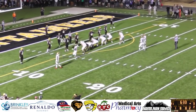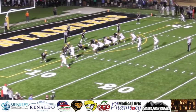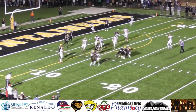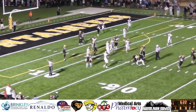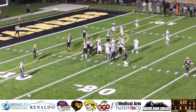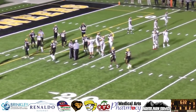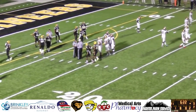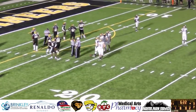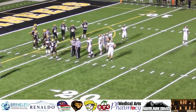Shelby 1st and goal at the Kings Mountain 8. And hand off to Fuller. Nowhere to go. He's going to lose about 4. So that play didn't fool anybody again. Shelby's, for some reason, when they've gotten down inside the 10, Kings Mountain has been all in their playbook tonight. Steve, you're standing. I can't see.